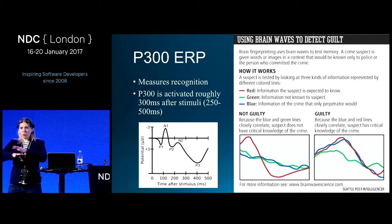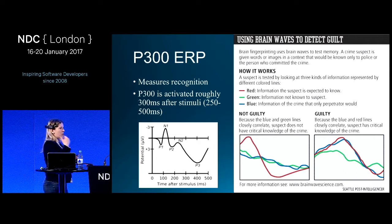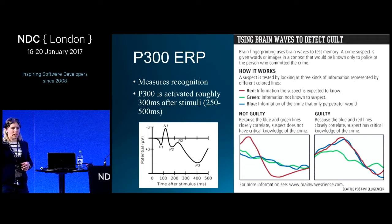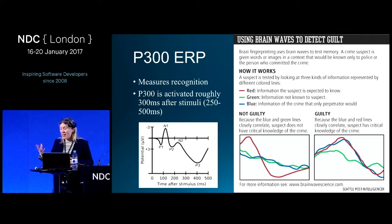Imagine you're walking through NDC London, and there are all these faces coming by you, and then all of a sudden you think, I know that person from somewhere. Maybe you've seen them at a user group before, but it's not someone you know very well, but you still get that flash of, oh, I've seen that face before, right? Everybody's experienced this feeling, right? That's the P300 ERP. It's a subconscious thing. Your brain just does it. It's your brain pattern matching, essentially. So it gives you that whoop, that little dip that you see.